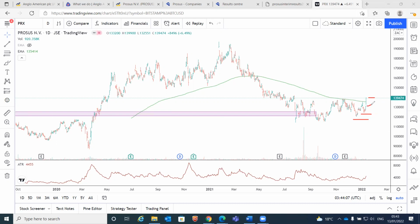So a tight stop means more shares, but a wide stop means that you need fewer shares, right? Let's assume that you're buying at the current share price and you have your stop loss below this level. That's the amount of risk that you are willing to take. And then the long-term target is the previous all-time high. So that is the potential risk to reward. At a quick glance, that is just over 1:2 risk to reward.